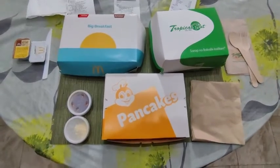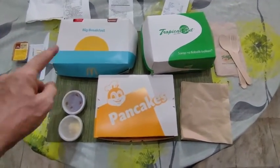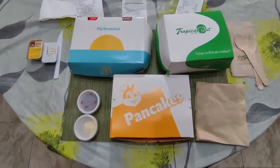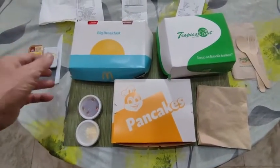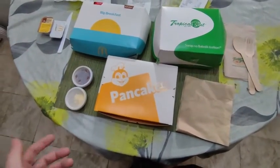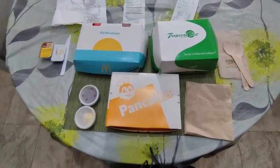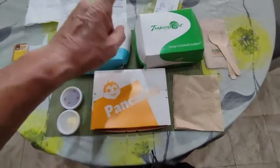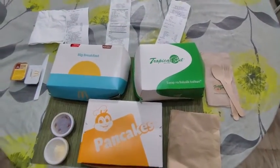Now, as far as service is concerned, these were all takeout. McDonald's, everything was fast. The moment I ordered it, it was ready to be picked up, no problem. With Jollibee, which is always the case, there's always a waiting time, depending on the store perhaps, but this one I had to wait for 5 minutes. Of all the three, this was the longest, Tropical Hut.